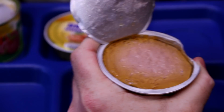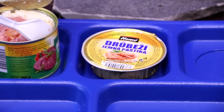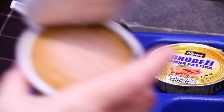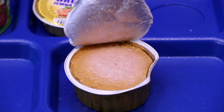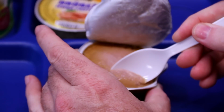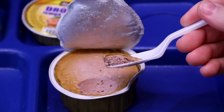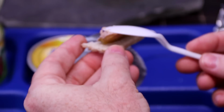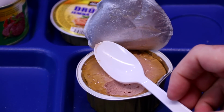Definitely a pate of sorts. I can smell pretty good, but I can't smell great yet. This doesn't have much of a smell. It kind of smells like the other meat. It doesn't really smell like anything. It's definitely pate. There's definitely some liver in there. Actually, it looks very soft, very spreadable. But it also has the gelatin, like a beef stock with it.